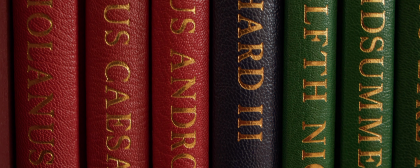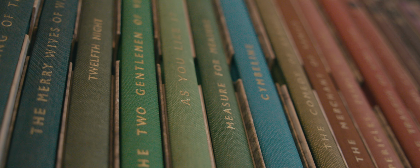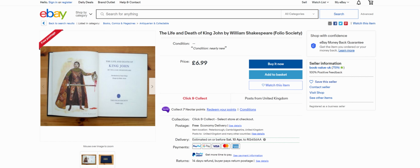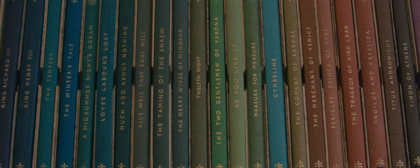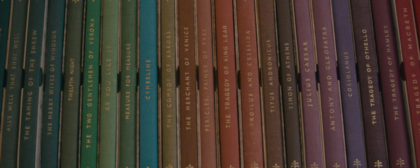I've made no secret of my love for the letterpress Shakespeare, but this earlier set is one of the best kept secrets of the Folio Society's archive. The secondary market is awash with copies, with individual plays typically selling for less than £10, and the full 37-volume set often fetching less than the cost of a single letterpress volume. If you're in the market for some letterpress printed Shakespeare, but don't have the budget for its big brother, the Rainbow set could be an excellent bet.